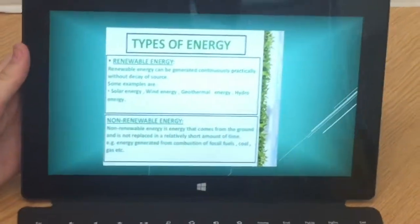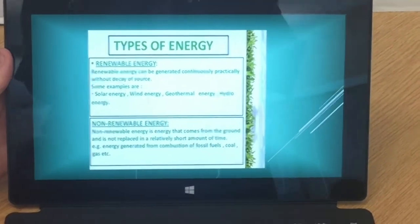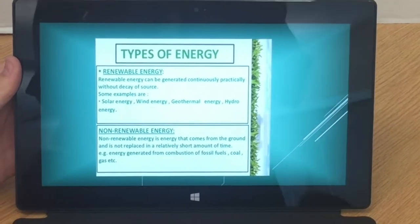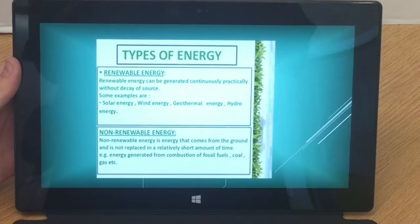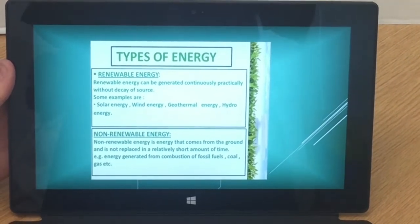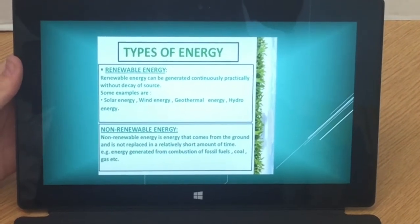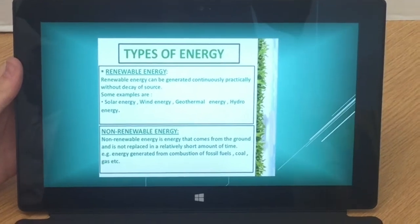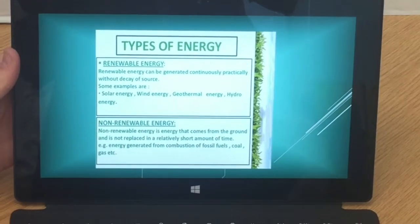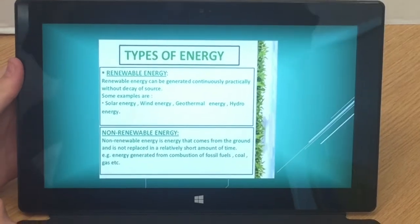Renewable energy can be generated continuously, practically without decay of source. Some examples are solar energy, wind energy, geothermal energy, hydro energy. The non-renewable energy source is energy that comes from the ground and is not replaced in a relatively short amount of time, e.g. energy generated from combustion of fossil fuels, coal, gas, etc.